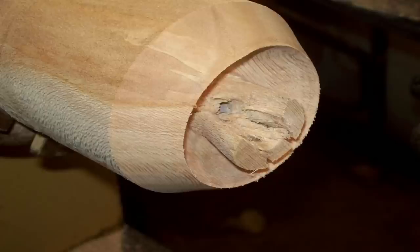So, hold that chuck. Also, on the Jacob's chuck, it's clockwise. I started off holding it, and I would turn it up, and the bit would come out and start turning in the wood. It's clockwise, so hold it down, and then you'll get it done.